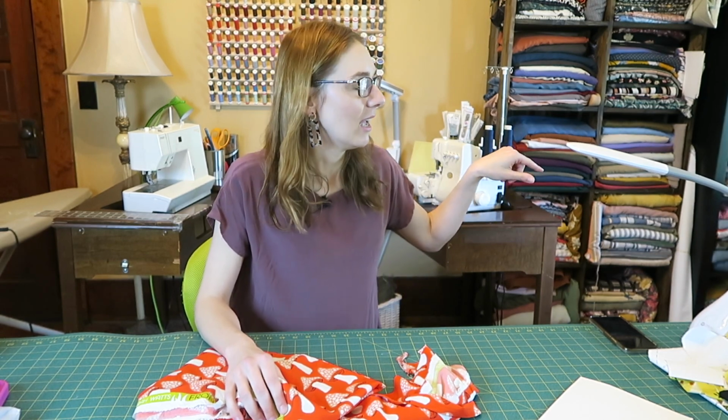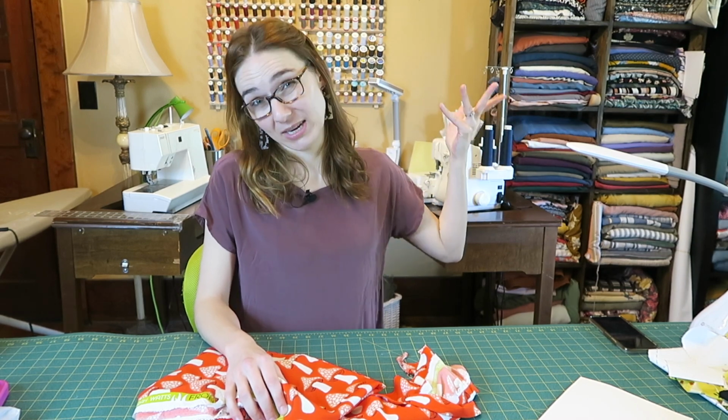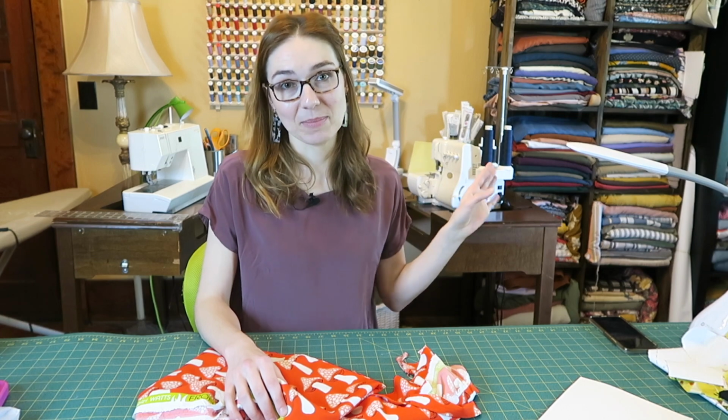By the way, I know it's by a window, but I close the blinds most of the time right there because I know that the sun could damage my fabric. So I really try to keep that closed. One day I think I'm going to put them in drawers and that'll be better. But I really like seeing them as of right now. It helps with my inspiration.